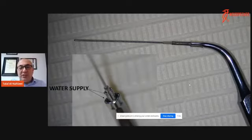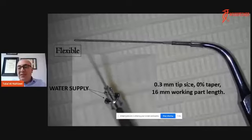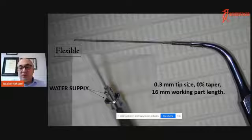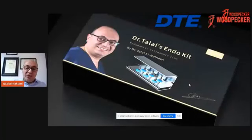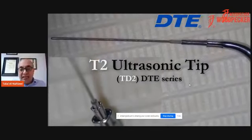As you can see, the T2 tip has the water supply area. The size is about 0.3. The taper is 0, and it is smooth, which gives it flexibility so it can go with the curves of the canal. It will not harm the walls, of course, if you use it properly. But if you insist on going against the walls, at the end of the day it's metal, so you have to be careful and practice wisely. So it's flexible, and this is one of the most important features of this T2 ultrasonic tip. Again, we can use it for active irrigation, and for irrigation activation.